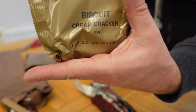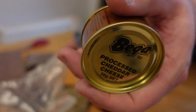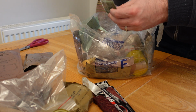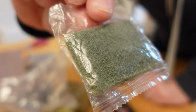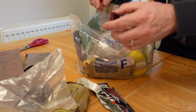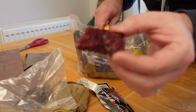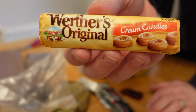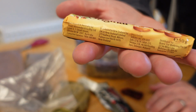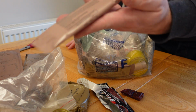Biscuits, cream crackers, a plastic bag, processed cheddar cheese in a tin. Oh, that's so cool. I think that's a little scouring pad to clean up at the end. That's brilliant. I'll have another bite of that. I'm sure I'm munching as I go. Now we get these in the UK, not really my favourite. But look, a whole pack. Meat stick's really good.